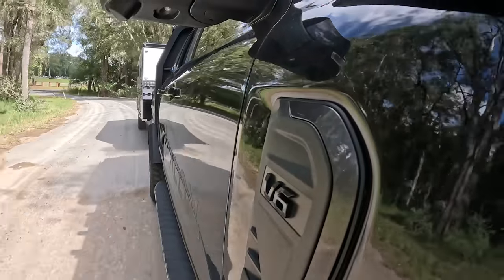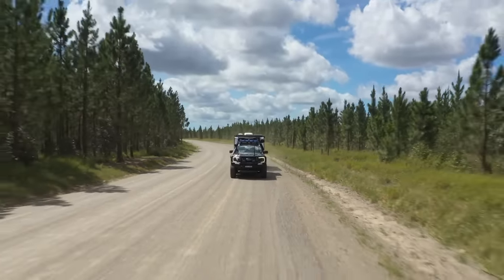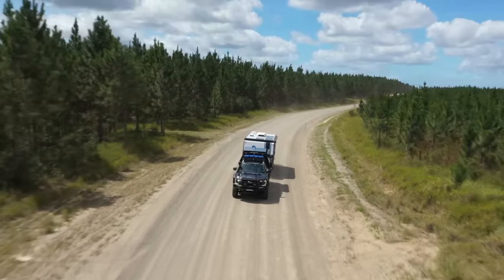And there we go, off onto the dirt. You can see the dust billowing up behind me. I feel grounded. I feel like I'm really in touch with the road. I could do this all day. Comfy, assured, yeah. I'm impressed, but I'm going to save my final judgment, of course, until I've jumped in the big 79. This is a different tow rig.